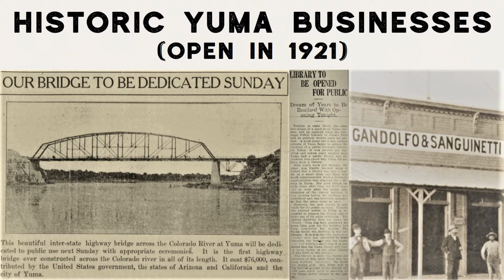In the late 1800s to early 1900s, travel and road development was in full swing to link San Diego, California to Santa Fe, New Mexico, and the Yuma County area of the Colorado River became a focal point following the expansion of the Southern Pacific Railroad system.